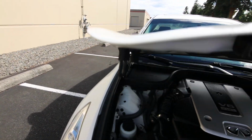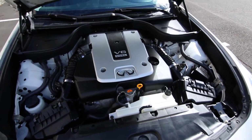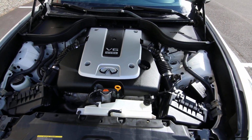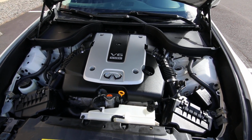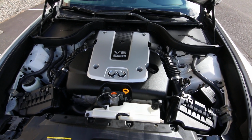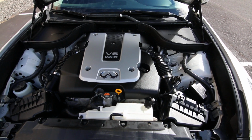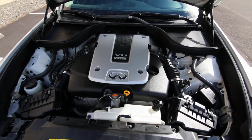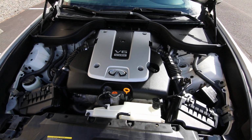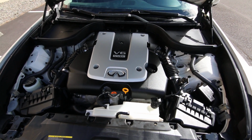The heart of the G37 is the award-winning VQ37 engine. These are just rock-solid engines. I've seen many of these engines go 200, 300,000 miles. I even have a video on our YouTube page of one of these engines on a trade-in with 300,000 miles still running great. Don't just take my word for it. Do some research on the VQ series engine, VQ35, VQ37. You'll see wonderful accolades. This dual intake engine, as I mentioned before, makes 328 horsepower, so this is a very fast vehicle. Also very reliable, low maintenance.